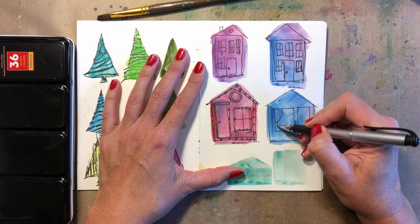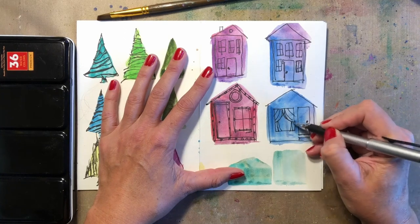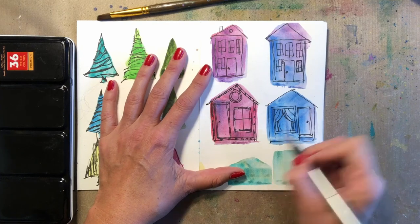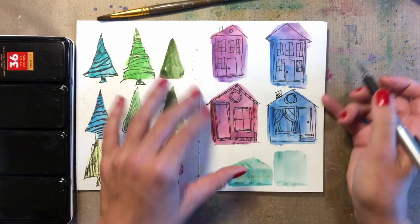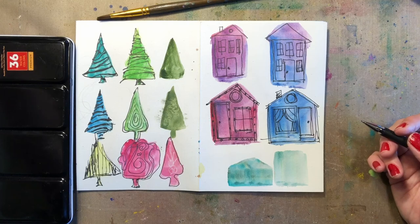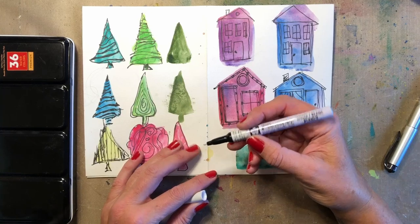One has a very big window. I like the little circular window up top. I think it's a fun design element. But you can always bring your white pens in over the top of it. My white pens don't seem to like to cover this very much, but what is this one? Oh, this is a paint pen. This one is a calligrapher pen, quick dry, permanent, opaque.